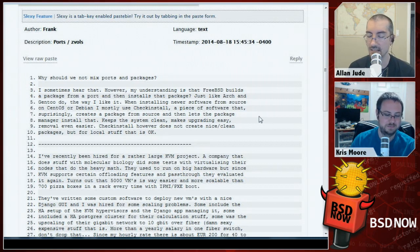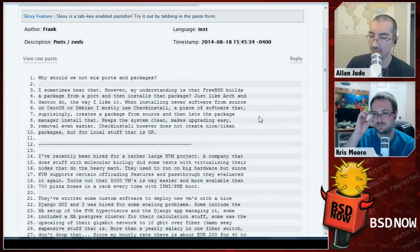So you can use pkg lock and pkg annotate to lock it to a specific repository to prevent it from happening. But in pkg 1.4, when that comes out, hopefully in a couple of months, the package system will keep track of that and say, hey, they compiled this from ports. So when you do pkg upgrade, it will update your ports tree and recompile that port with the same options that you compiled originally.